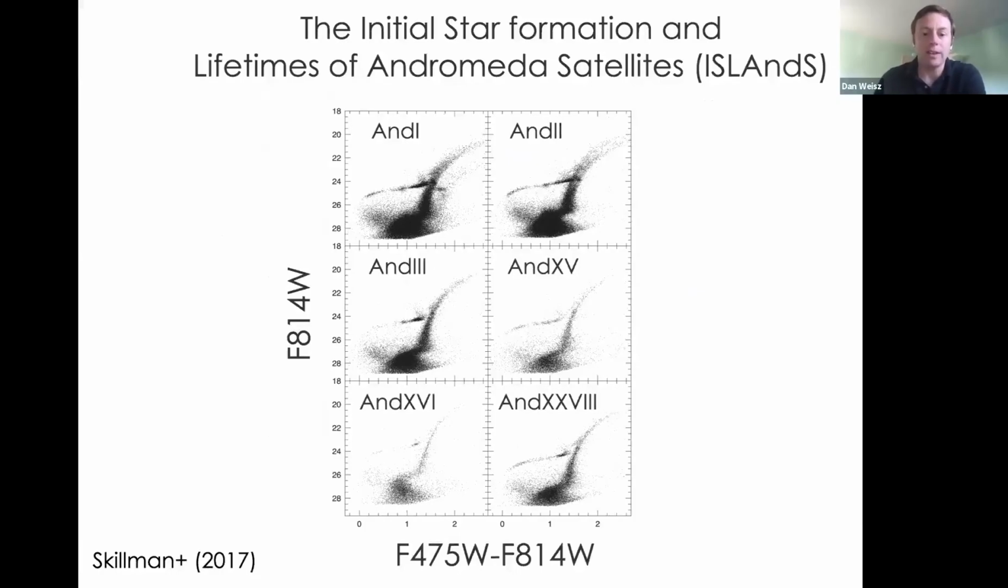This program obtained deep CMDs with HST of 6 M31 satellites over a variety of luminosities. I've forgotten to list them here, but basically they go from about -12, which is Andromeda 2, down to -7.5, which is Andromeda 16. You can see both the beautiful data quality here and also just the diversity of star formation histories. For example, by looking at the morphologies of the horizontal branch, you can see that Andromeda 3 has a weaker horizontal branch than others. And so that blue horizontal branch tells you something about its ancient populations. Of course, again, we applied the CMD modeling technique to all of these galaxies and measured star formation histories.